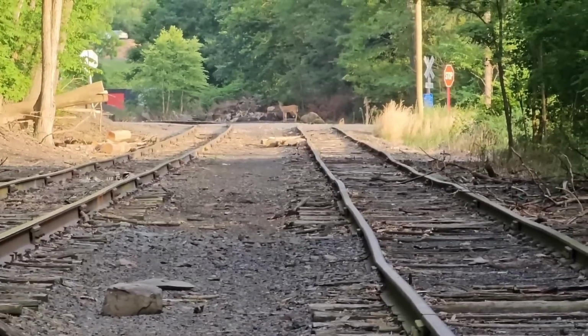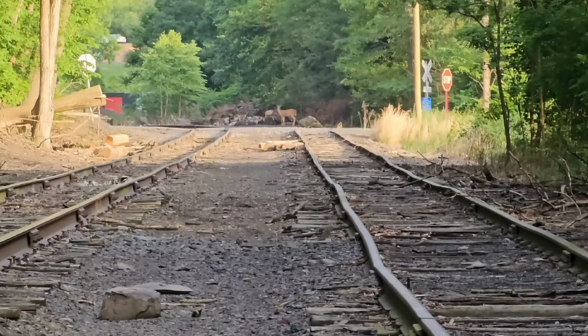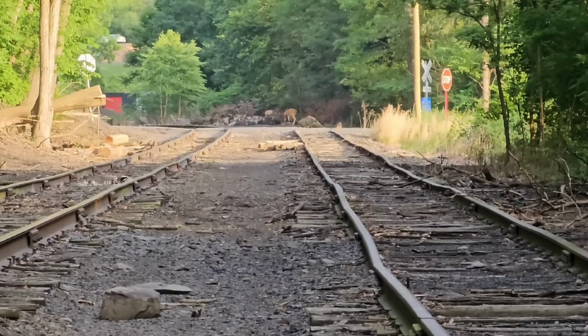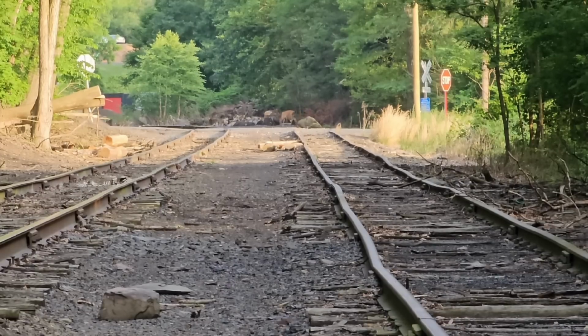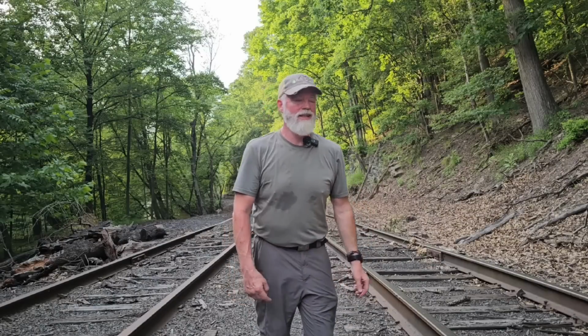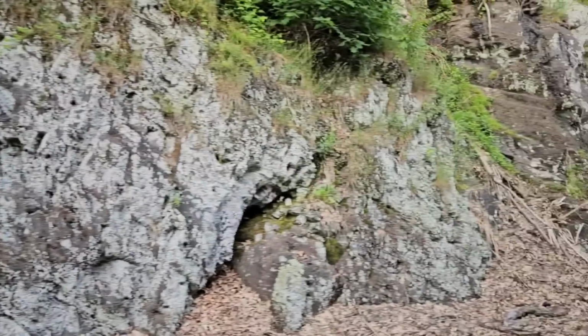Look at that down there at the intersection. There's a deer standing in the road. Go by our game cam. Yeah, he's just standing there. Huh. Oh, there he's moving. It looks like he's going into the woods. But at least we know there's deer around. All right, hopefully we catch something on our game cam. Yeah, he's gone. And look at all the lichen that's on these rocks.